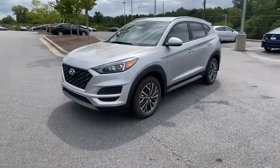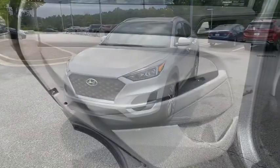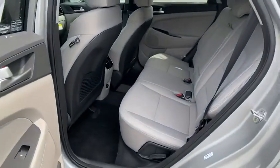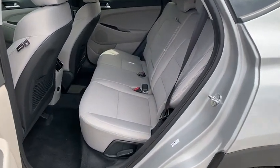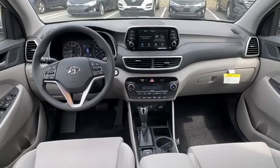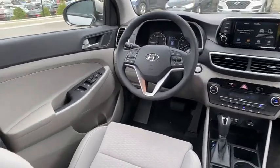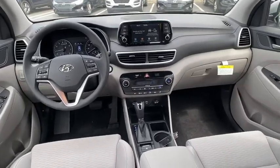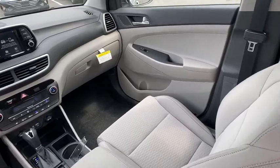Traction control, dual airbags, power steering, four-wheel disc brakes, trip computer, electronic stability control, power windows, heated front seats, security system, rear window defroster, cargo cover, carpeted floor mats, panic alarm, overhead console, tachometer, brake assist, remote keyless entry, rear window wiper, front bucket seats.